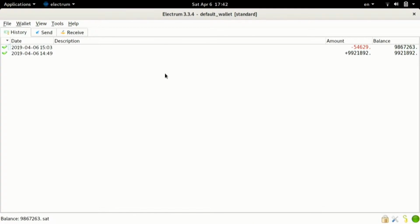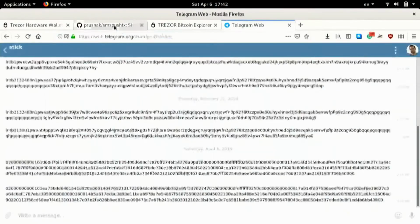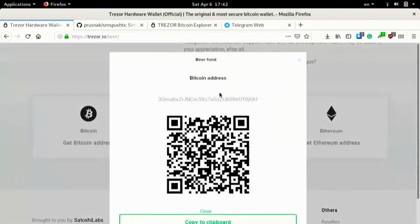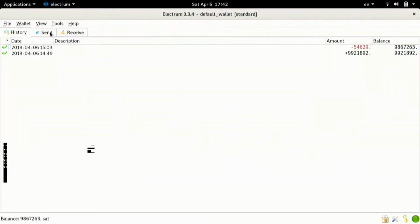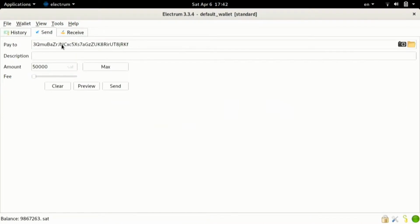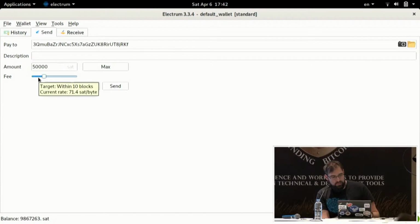So what I will show here is I have an Electrum running, and it can create transactions which are not broadcasted directly to the network, but rather it will show you the raw form, which you can then use and send via SMS, for example. So let's send the transaction like I would normally do. So I will again use this Bitcoin address from our beer fund, and yeah, let's send 50,000 Satoshi.